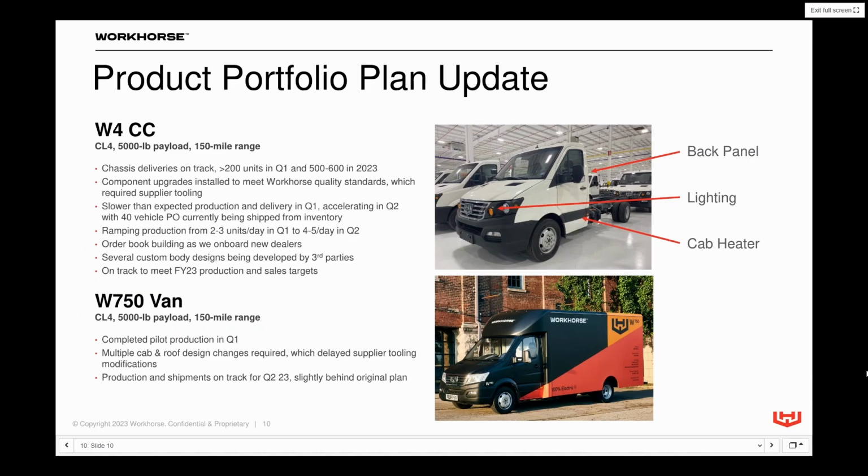Next up, let's go into the actual trucks, and then we'll follow up by the drones in more detail. Starting with our Class 4 offerings, the W4CC and the W750. After receiving the green power chassis units at the end of December 2022, Workhorse worked hard to modify and upgrade these base units to fully meet Workhorse quality standards in Q1.